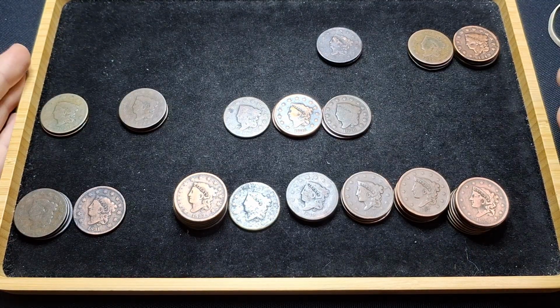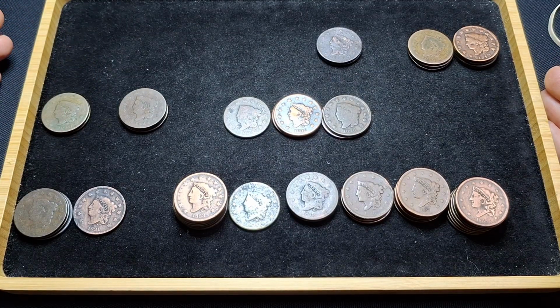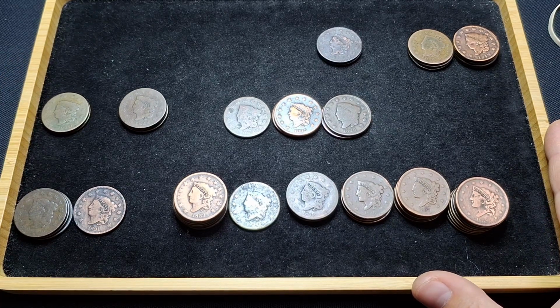So I've got enough for at least 2 sets here, and I'll pick the best coins to go into the date sets, and then the rest will probably get mixed in and sold as bulk. So if you guys are interested in that, make sure to check out eBay, and we will now move on to the classic heads, or the braided hairs.